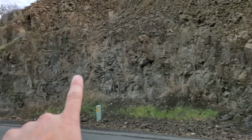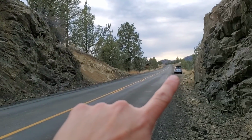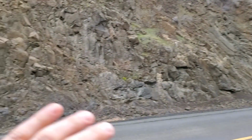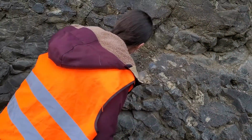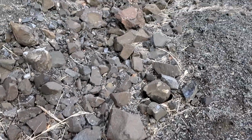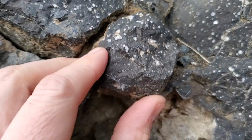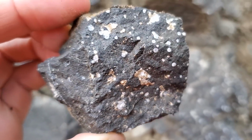On this other side of the road, the material certainly changes. It's us parked down there. But yeah, there's a lot to look at here, so we're just going to grab what we can grab. There's even just a plethora sitting here on the ground. Yes, I mean, well... Interesting.